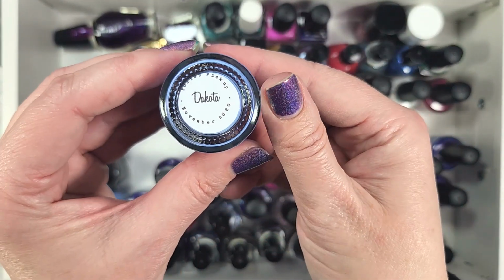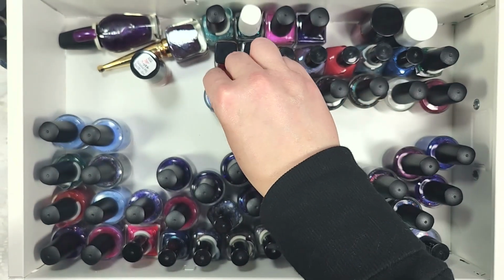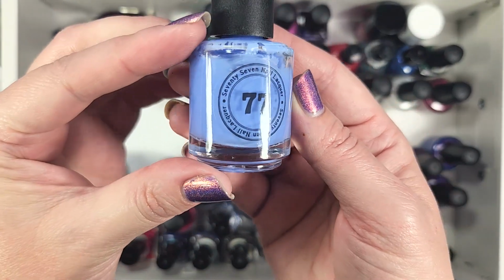Next up, we have Dakota. This one came out in Polish Pickup. That's not going anywhere either. That would make a beautiful one for winter. Another bar glitter this time, but that one had iridescent bar glitters instead of hollow.